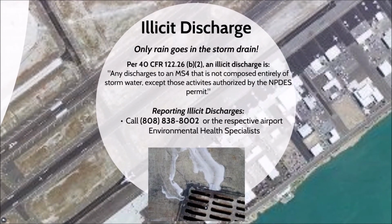Another component of the NPDES program is the identification of illicit discharges. Illicit discharge is defined by the EPA under 40 CFR 122 as any discharge to an MS4 that is not composed entirely of stormwater except as permitted by an NPDES permit. The respective environmental health specialists for each airport are charged with investigating the source and eliminating illicit discharges. However, they need the assistance of everyone at the airport to help identify these problems. If you do see a potential illicit discharge, such as the one noted in this picture, please call 808-838-8002 or your respective environmental health specialist.